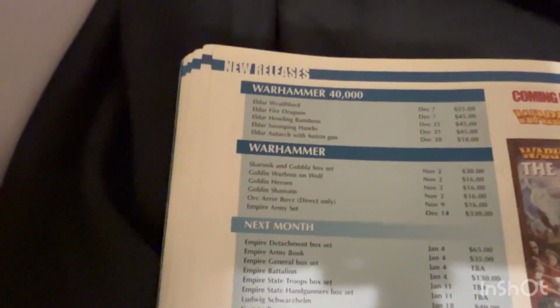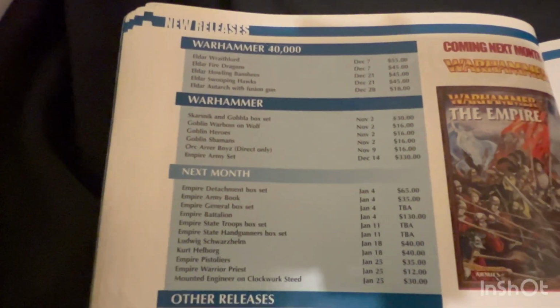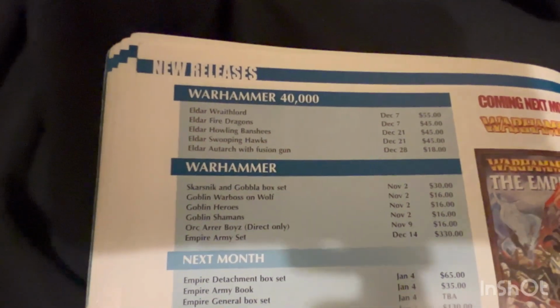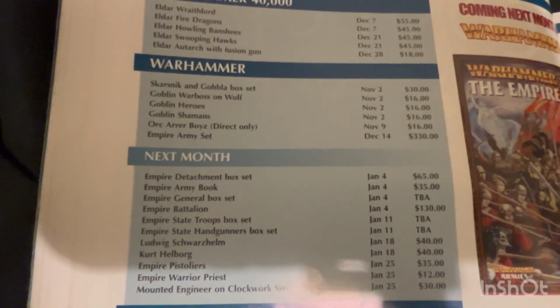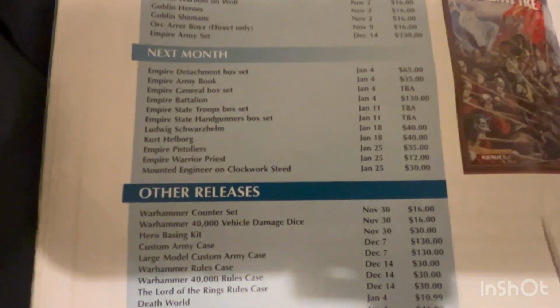And this one I want to show, again, the release schedule, right? What was coming out. December 7th. A bunch of Eldar stuff there. That's a cool thing. It was actually released. This is a really cool look at the old release schedules. Instead of everything coming out sort of on the same day, it was released over the month, right? Lots of different boxes. Goblin Boss on Wolf back in November. Next month. Lots of cool stuff there.